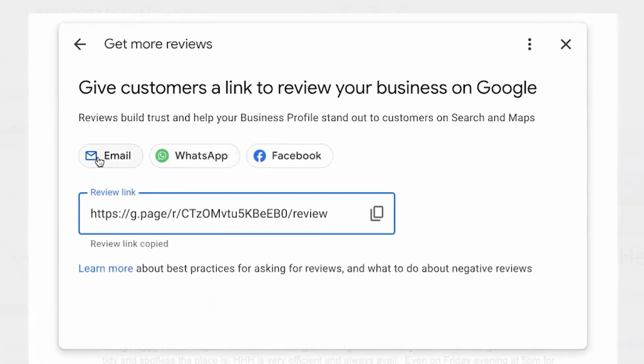Also, right above that, there are handy dandy shortcuts. You can email it directly from here, WhatsApp, Facebook, all that kind of stuff. It gives you multiple ways that you can do that. So that's how you get the link very easily. And I hope that was helpful.